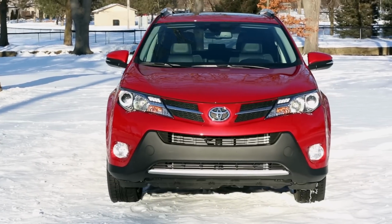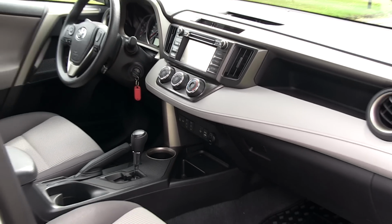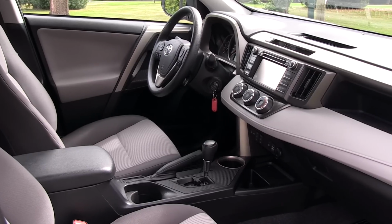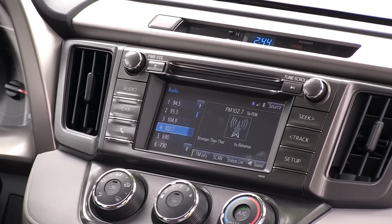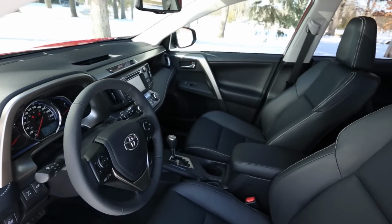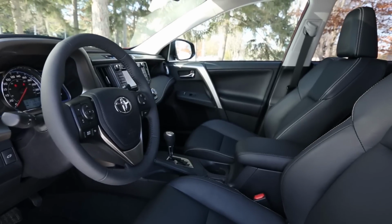You add the $1,500 option package in there that includes the upgrade to the 6.1-inch display audio, heated front seats, and that's why it's going to sell, because it's got those heated front seats, backup camera, and a 6-speaker stereo. That brings the price with freight to just under $30,000. That's where a lot of people shop. You can go all the way up to $33,000 if you want to get the limited all-wheel drive.